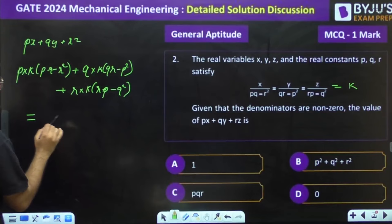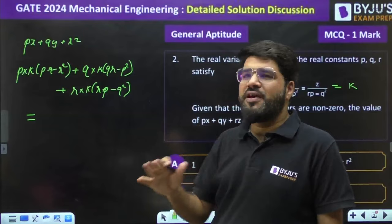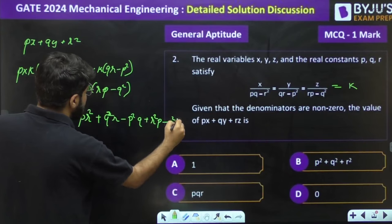It is very logical that if I simplify, either the answer will be in terms of k, but k is not given data, it is neither in the options nor in the given question, so the answer cannot be in k. Basically, all terms are going to simplify and hence the answer is going to become 0. So if you take this k outside, then you have p square q minus p r square, plus q square r, minus p square q plus r square p, and the last term is minus q square r.